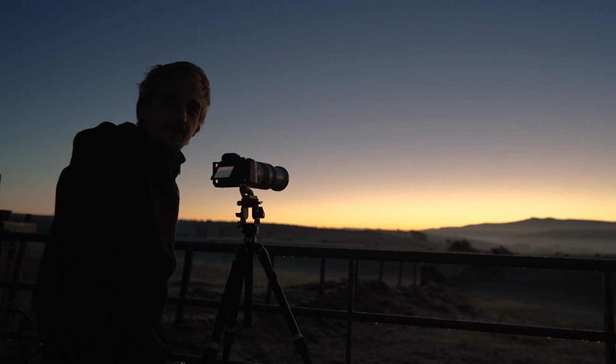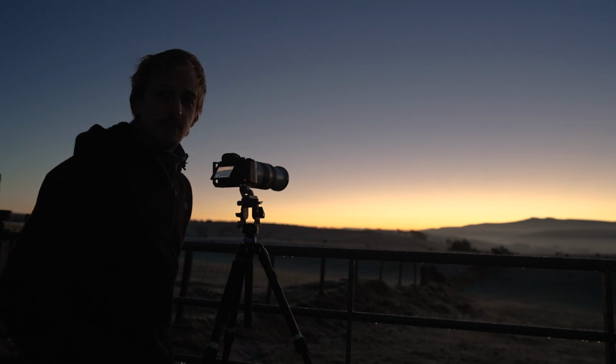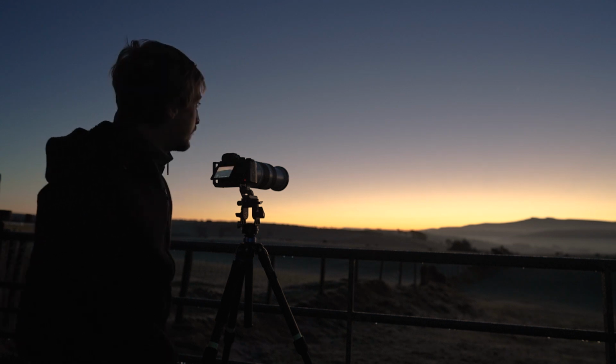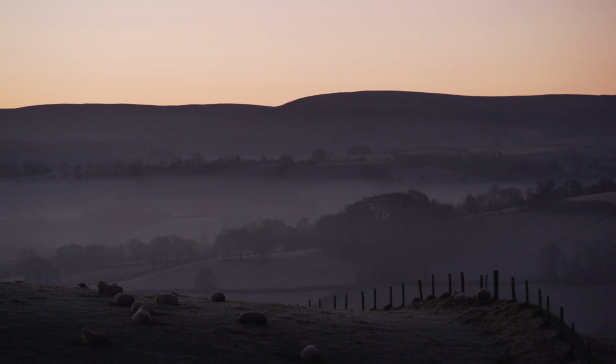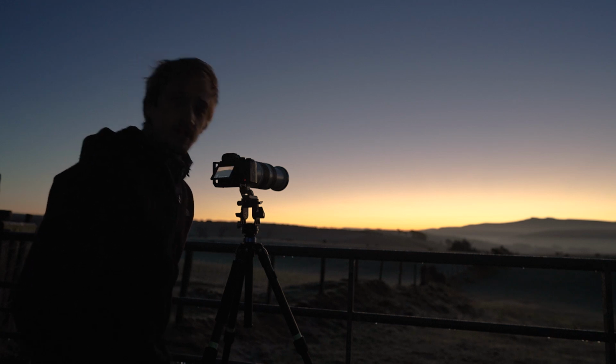Okay, good morning, folks, and it is a very beautiful morning. It's bitterly cold, but it's a very beautiful morning. It's very calm. There's a nice valley fog, and the air is just beautifully clear. But I'm out this morning to photograph Venus, and Venus right now is in its crescent phase.